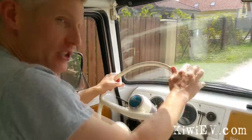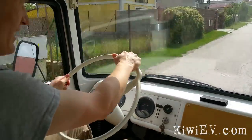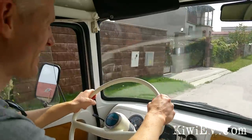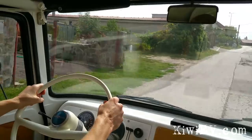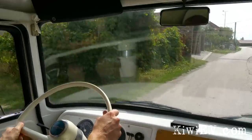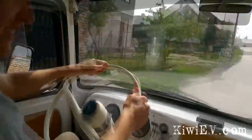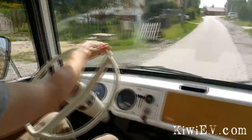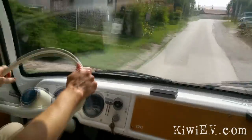Can you ever learn to relax while driving this thing? After these years, I can drive with one hand. Watch out, dog. I can't stop. I think we just fumigated that dog with two-stroke smoke. You won't have fleas now.